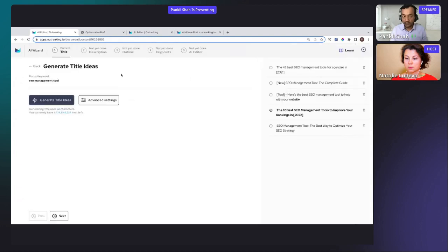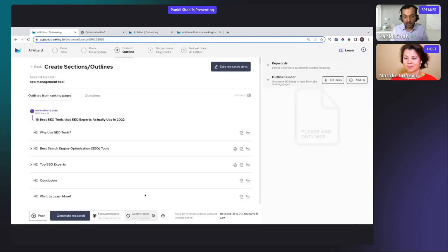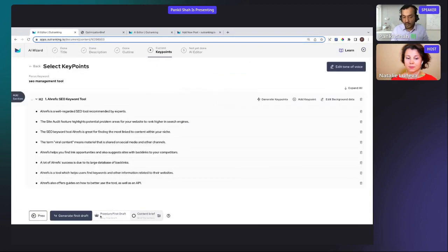So let's go to AI wizard. And if you see, it's factual research, right? So it's asking you to research first, which is great. When you go here, it has premium draft selected. So you create premium draft. But for content brief, premium draft is missing, right? So it just has its own workflow. You should still be able to do everything that you would be able to do before.